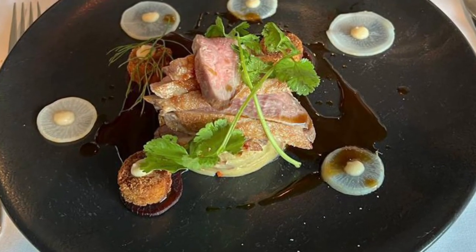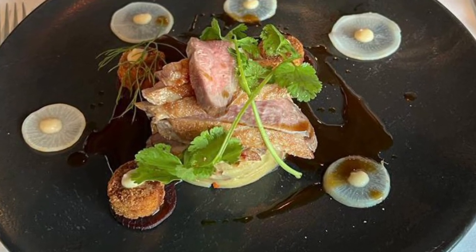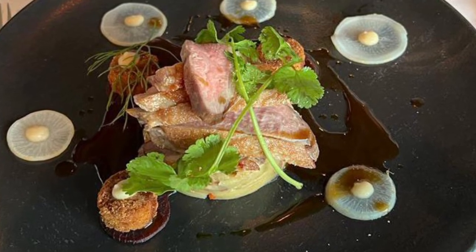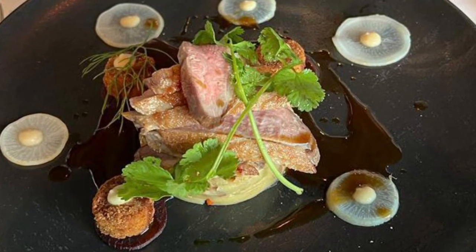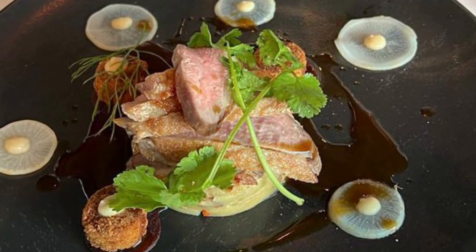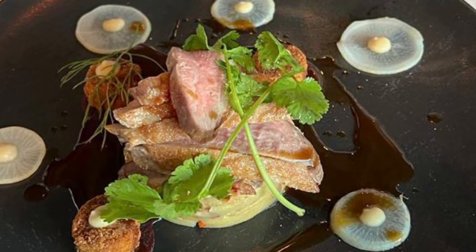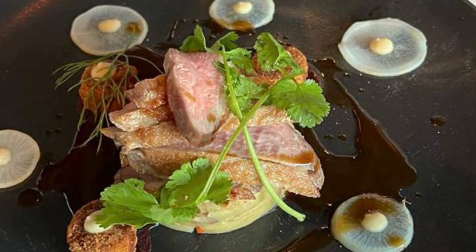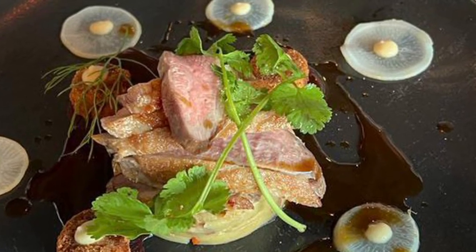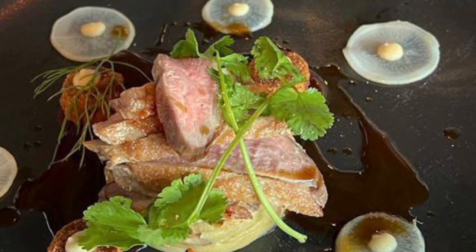Next, this is something that my friend had. They had the duck, which is duck breast, duck leg croquette, bubble and squeak, braised turnips, coriander, and porridge juice for $56. He really enjoyed this. It looked like it was really well done in terms of the cooking. It was medium rare. It looked really tender. So no complaints about this. Again, looks beautiful. Good presentation. Not inexpensive, I would say, but not overpriced either. It's kind of fair value.